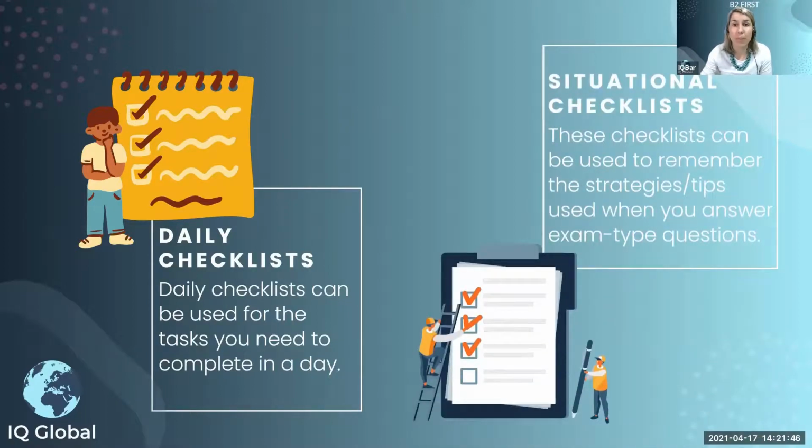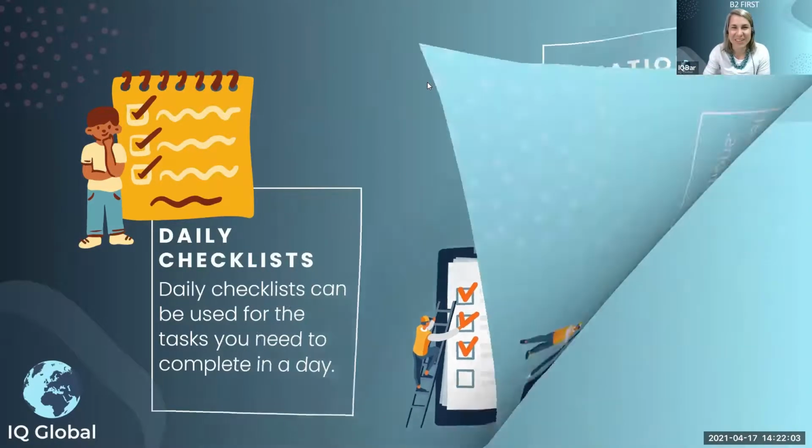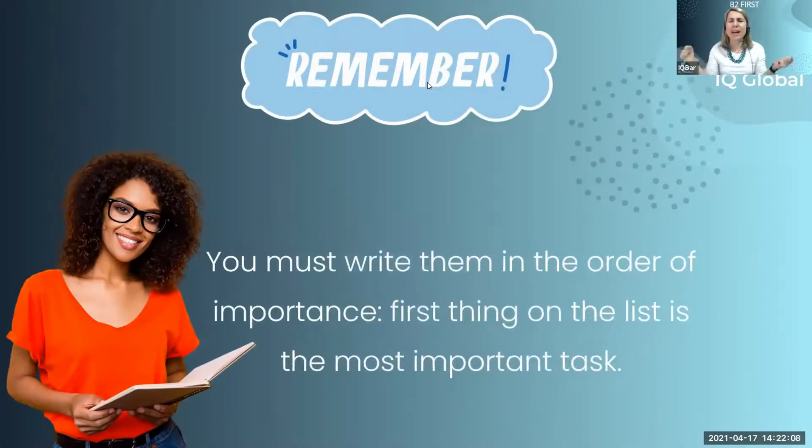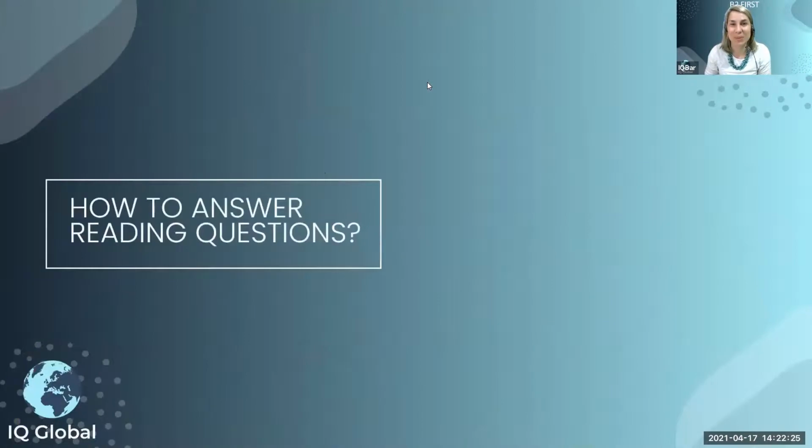The second kind of checklist is a situational checklist. These checklists can be used to remember the strategies and tips used when you answer exam type questions. Okay, very good. But remember, you must write them in the order of importance. So the things that you need to do first go to the top of your list, and these are the most important. These are the ones that you need to achieve first. That's super important.